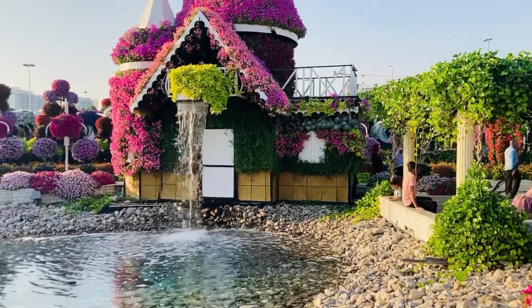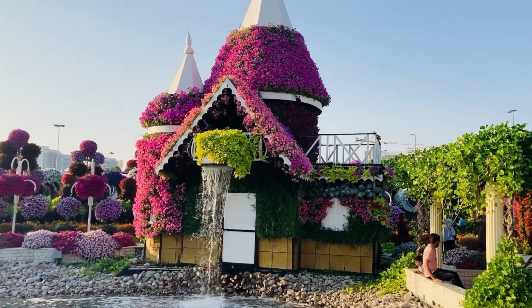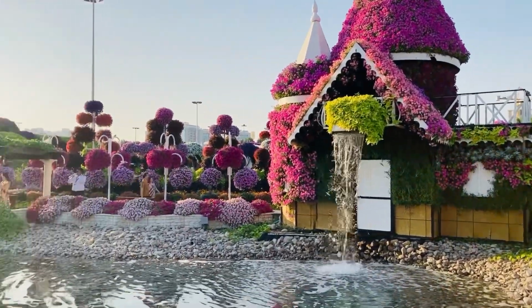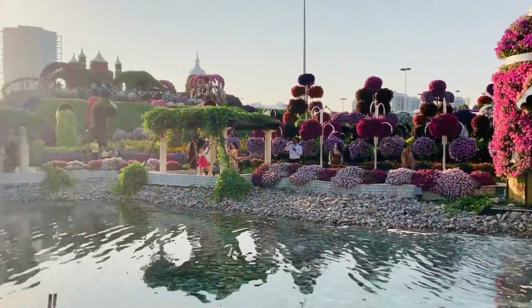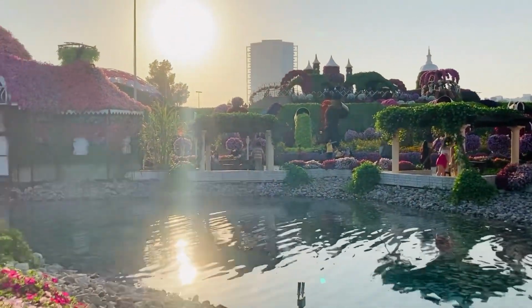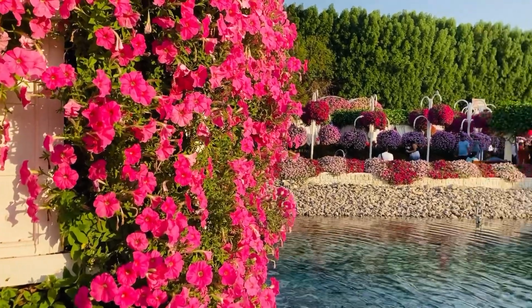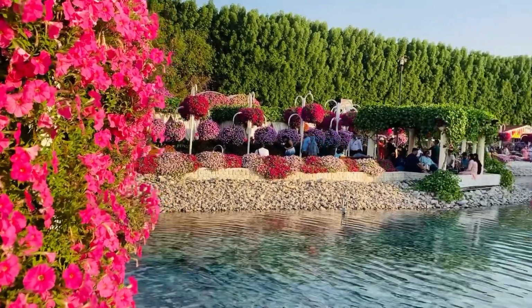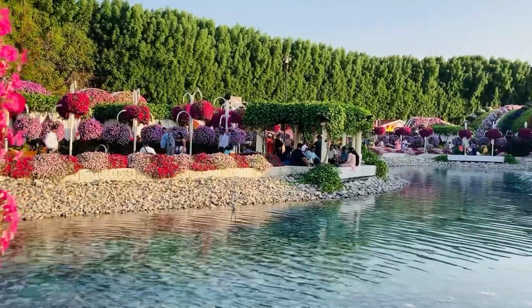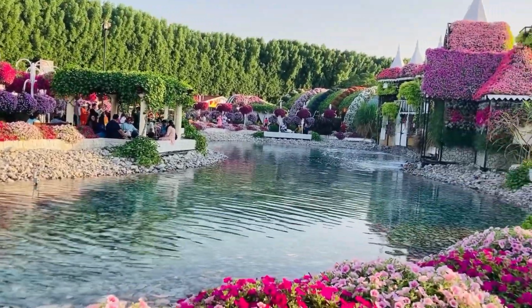Lake Park, showcasing a seamless blend of water and flowers, is the second major attraction of Miracle Garden. Flowers and plants including petunia, sunflower, geranium, marigold, coleus, snapdragon, sweet potato vine are used and arranged in vertical and horizontal landscaping designs.